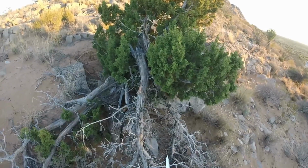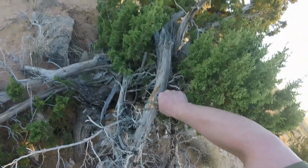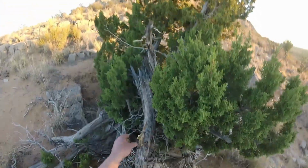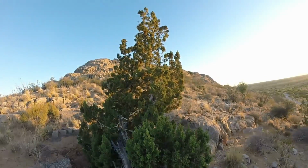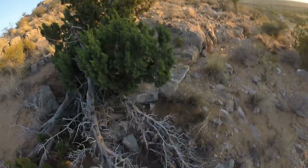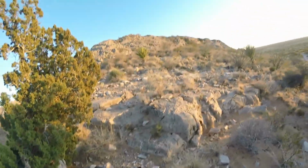Yeah, it doesn't smell quite like cedar, but I think it is juniper. Pretty sure it's juniper. So it's the juniper growing up here, another one.